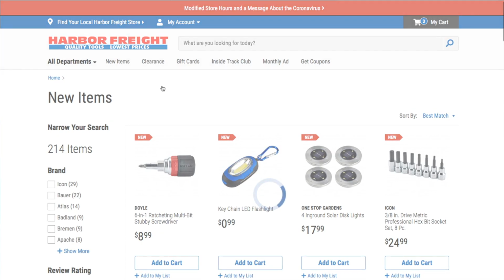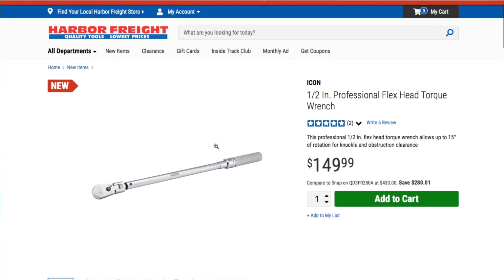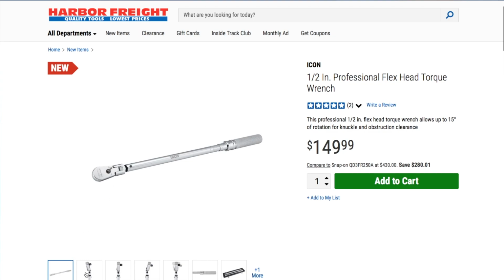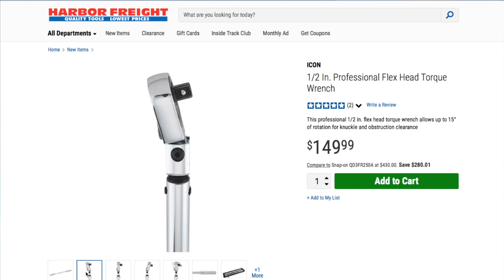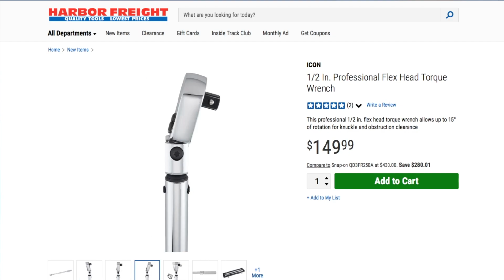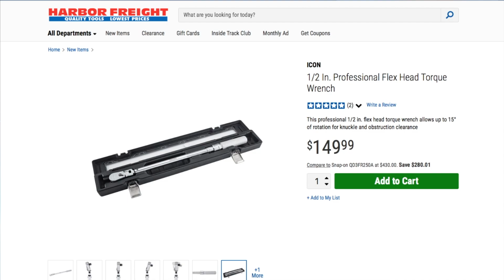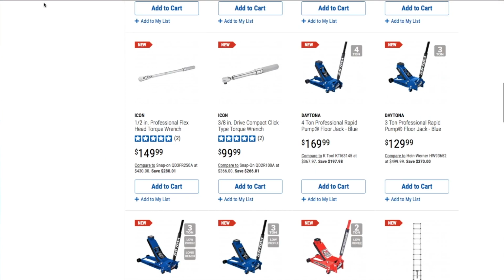And then we have the Professional flex head torque wrench. So this is pretty much like the old torque wrench, but it is a flex head. It's a 1/2 inch, $149.99. Then again, coupons are going to be coming out for these. I'm pretty sure there are coupons out there for Icon, just have to look for them. But yeah, that's the way it looks. Really nice flex. It does have a hex screw there, so you can tie it up. Maybe it's removable. That's the way it is from the bottom. And then you got a nice case for it, so you can just throw it in your toolbox whenever you're done with it.